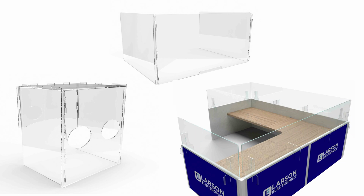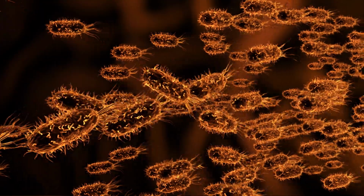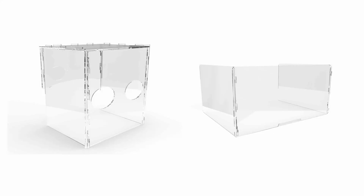We carry a line of durable protective shields and barriers to protect employees and customers from airborne pathogens such as viruses, bacteria, and germs. Our durable and attractive social distancing barriers help block sneezes, coughs, and particulates that occur while entering the personal space of a worker or patron.